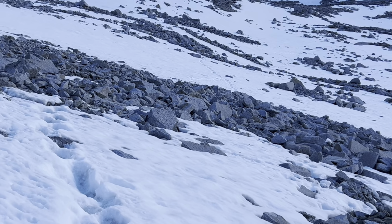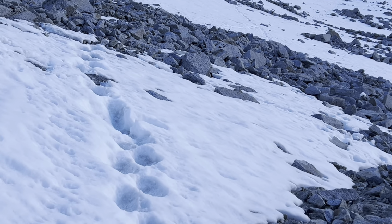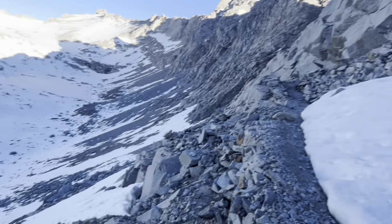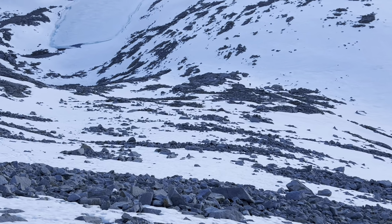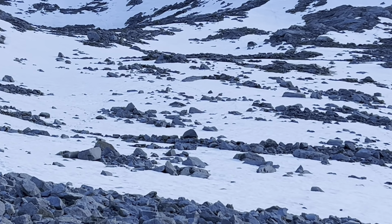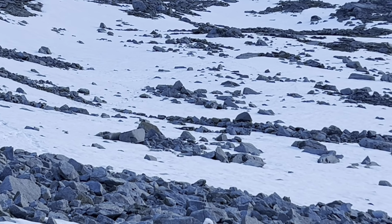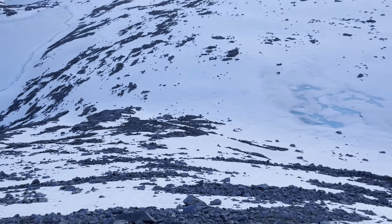You got to go through this rock field. It's a bit of scree, so got to be careful. And then you come up here and we've hit some switchbacks. You can see a couple hikers down below just starting to make their way up. Yeah, so very cool. We're gonna keep on climbing. Amazing views.